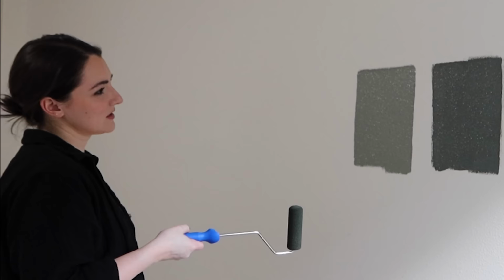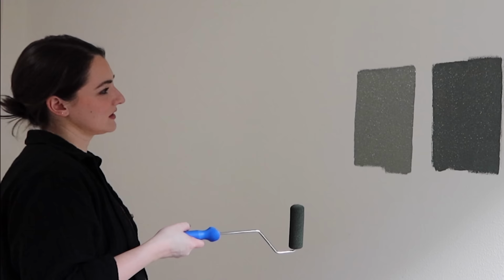I don't like the lightest green. I agree. I think that the light looks gray. You're right. That's what I thought too. Does it feel kind of coastal, like if it was in a beach-themed home?